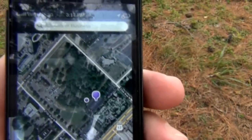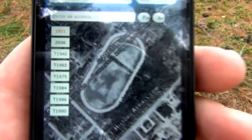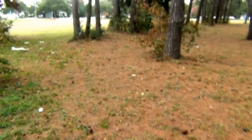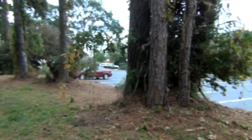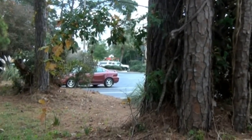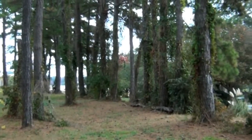And we have figured out right here's where we're standing. Right there is a 1951 aerial. We are at the exit of turn two. The little bank you see with the tree line, that would have been the inside of the racetrack. We would have come off at two and down the back stretch, which is now the parking lot for, what is it, Captain Hook's Adventure Golf? Yeah, something like that. My car is sitting on what would have been the inside of the back stretch. And there's the tree line that would have been the inside of the racing surface.